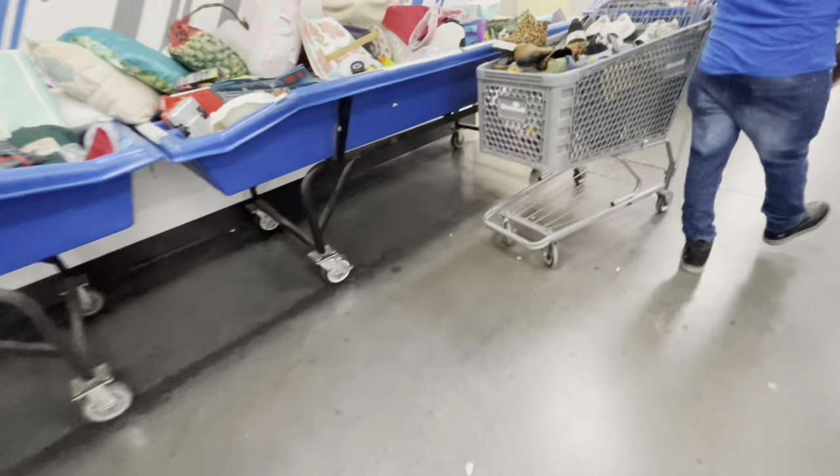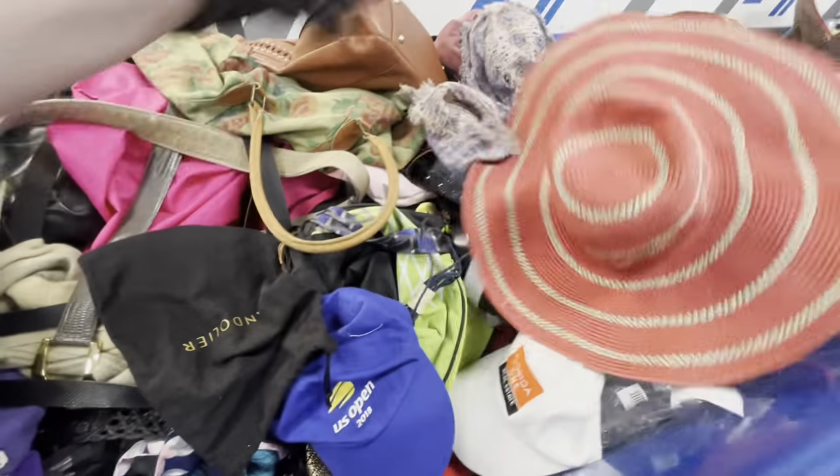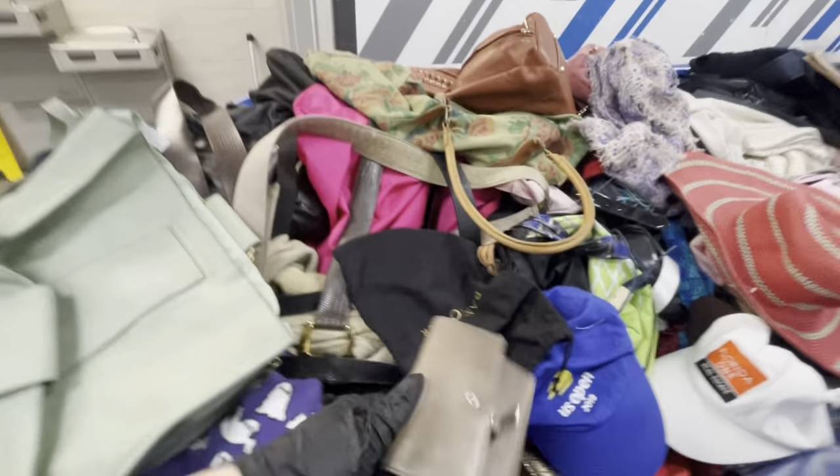Drop some of my stuff off. I might look up this one and then go through some clothing because I think that's all that's left is clothing bins. So I will be back. Oh, let me go through this one quick. I didn't get through this one.